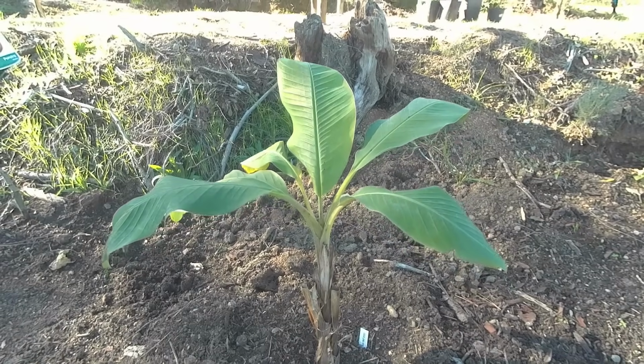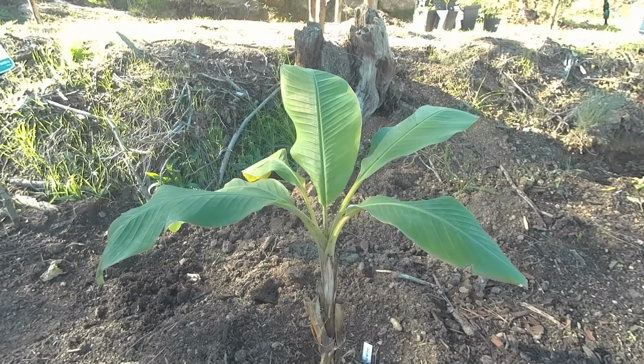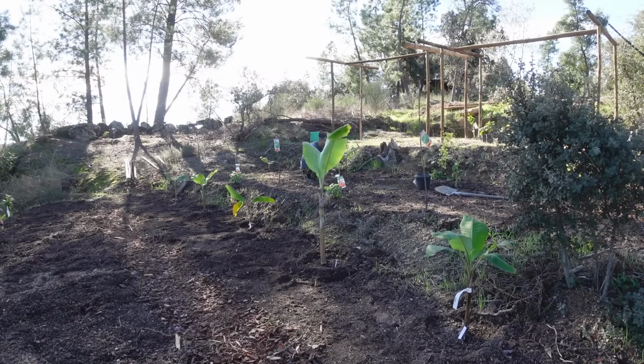Banana number 7 is another dwarf Orinoco. So that is the duplicate with the one at the front down there. But that's supposed to do very well here and had a gap. So I thought I'd put it in the ground, see if I can get her to drop me some pups to propagate next year.